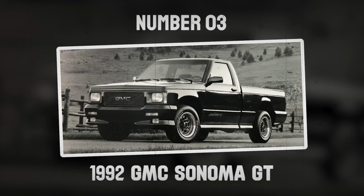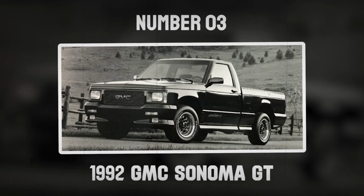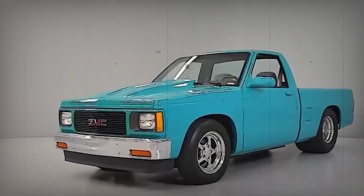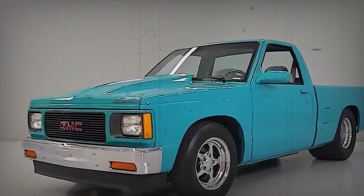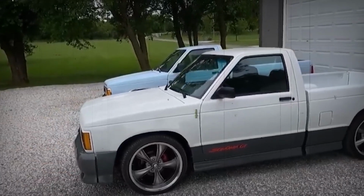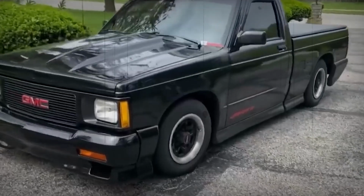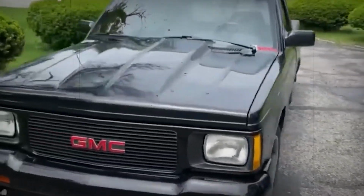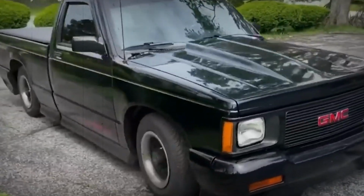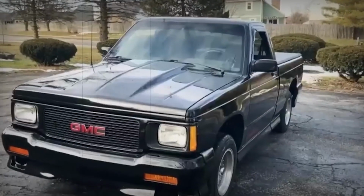Number 3. 1992 GMC Sonoma GT. This rare truck was built for fans who wanted performance without breaking the bank on the pricier GMC Cyclone. It cost $16,779 and came with a powerful 195 horsepower engine, strong torque of 260 pounds-per-foot, sport-tuned Bilstein shocks, upgraded suspension systems with dual-stage leaf springs, and power brakes.